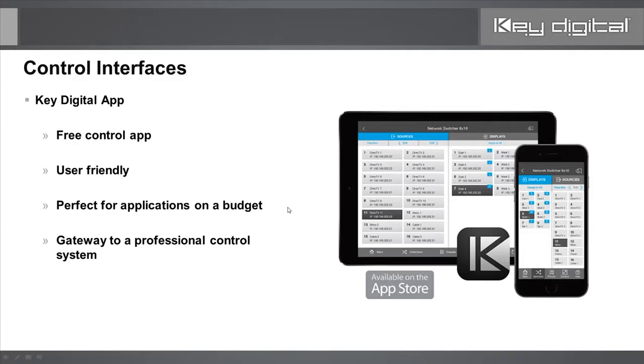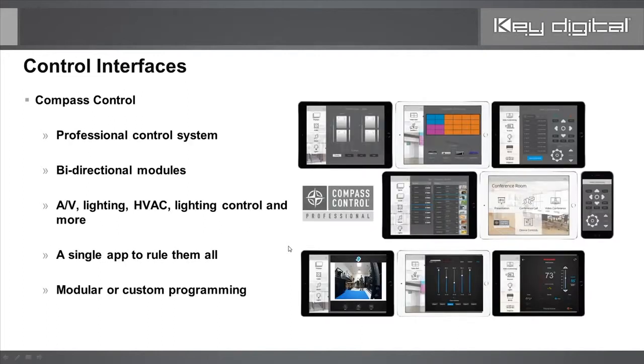However, it is a perfect control interface for applications on a tight budget, such as bar, restaurant, or house of worship, and we view it as a gateway to a professional control system, such as our Compass Control system, where the KeyDigital device and system is controlled in addition to third-party peripheral devices such as lighting control, HVAC, and more, security systems.